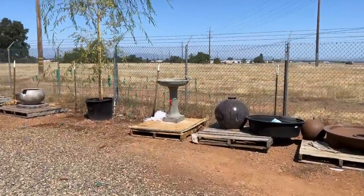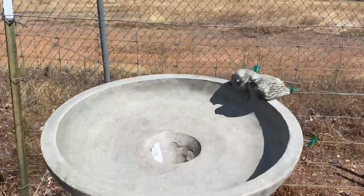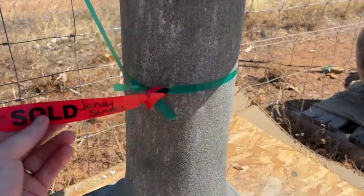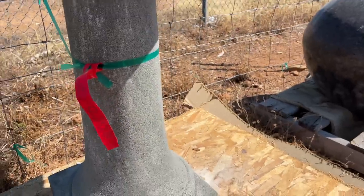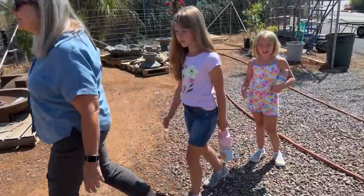There it is. Oh, isn't it beautiful? So pretty. Let me make sure this one's mine. Yep. There it is. Very exciting. Now we just gotta get it in the car somehow. Shay, are you gonna help me put this in the car?